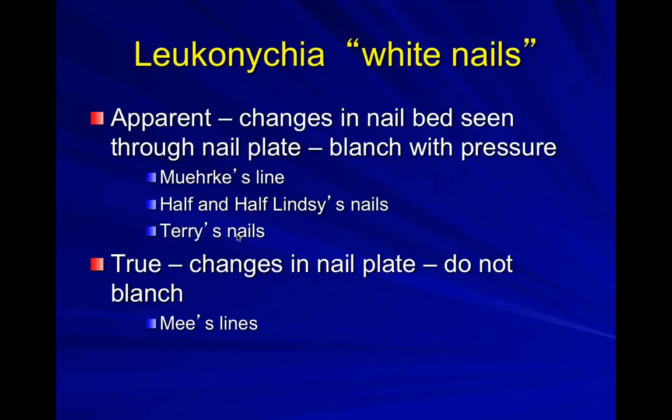So now we're going to go into the leukonychias, or what we call white nails, because leuco, from the white cells, white nails. So we talked about this a little bit, but you have apparent ones, which are changes in the nail bed seen through the nail plate, but they blanch with pressure. They're not permanent. The three most common that we see are Muehrke's lines, half and half nails, or Lindsay's nails, or Terry's nails. The true leukonychias, the changes occur in the nail plate, and they do not blanch. And the classic sign of those is what we call Mee's lines.